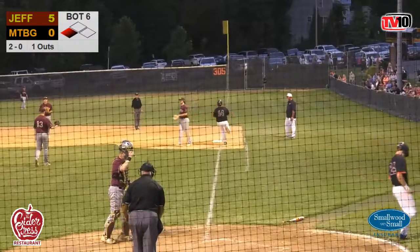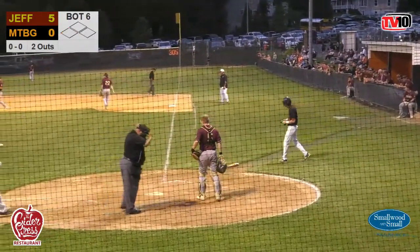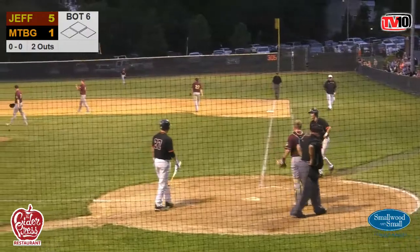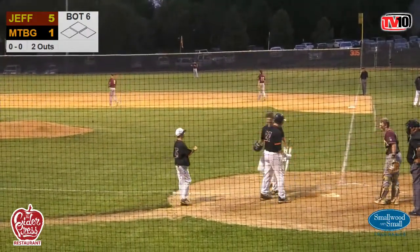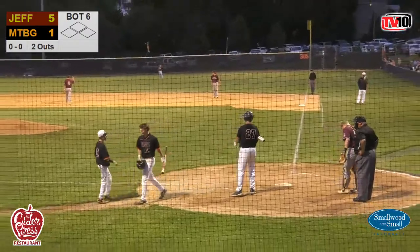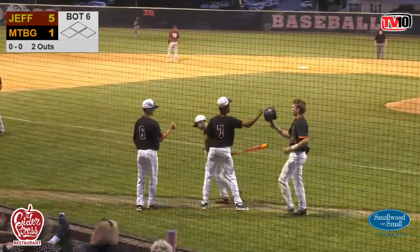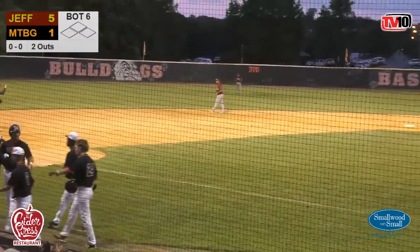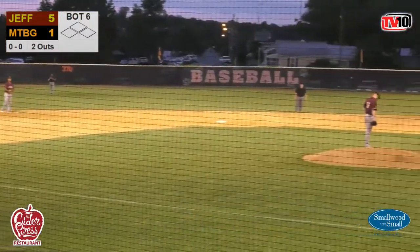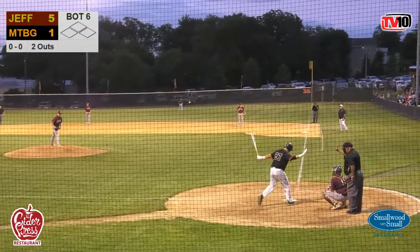Roberts will field it and then step on the bag, but the ground ball out does bring Reisenweber home and snaps that scoreless inning string as Martinsburg has a run, trailing 5-1. 12 1/3 innings they had gone without scoring a run, and a much-needed one at this point in the game because they're running out of time. Still a hole to dig out of. But it all starts with the first run coming across the plate.